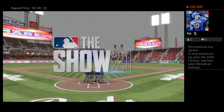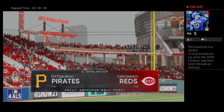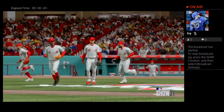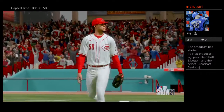Rain in the area, but we've been given the go-ahead to get this one started. Tonight, it's a matchup from the NL Central between the Pittsburgh Pirates and the Cincinnati Reds. It's baseball. It's the show, and it comes your way next. 2021 Cincinnati Reds.